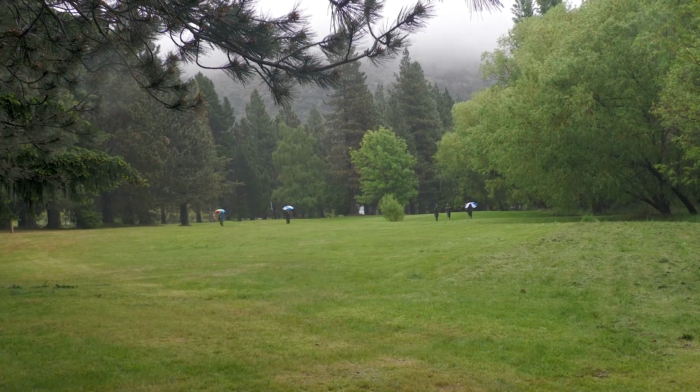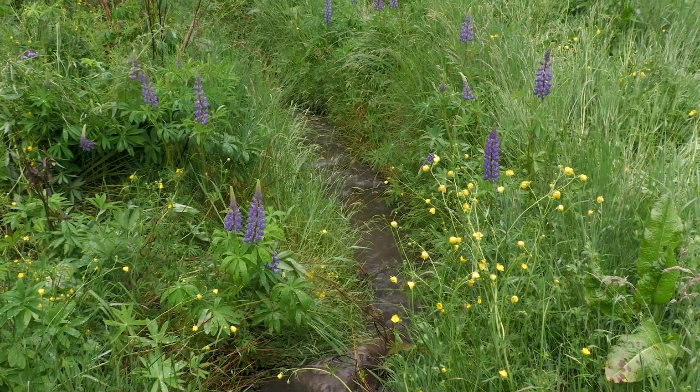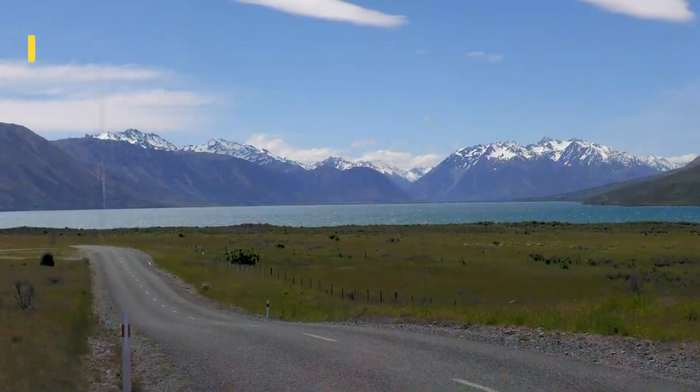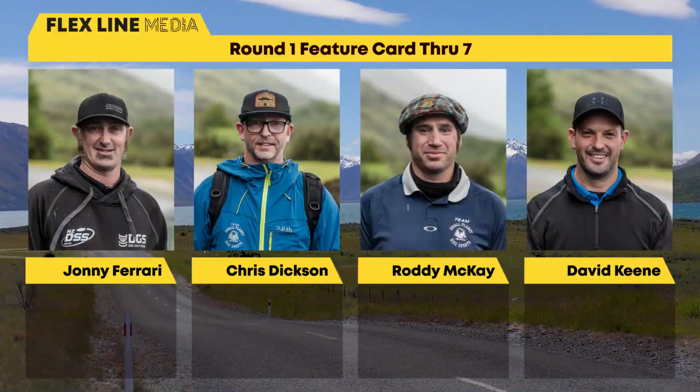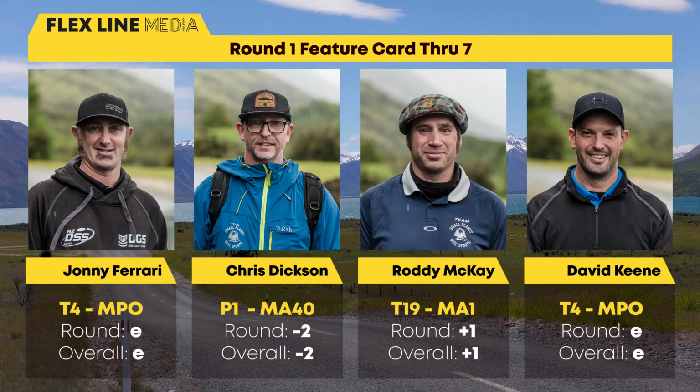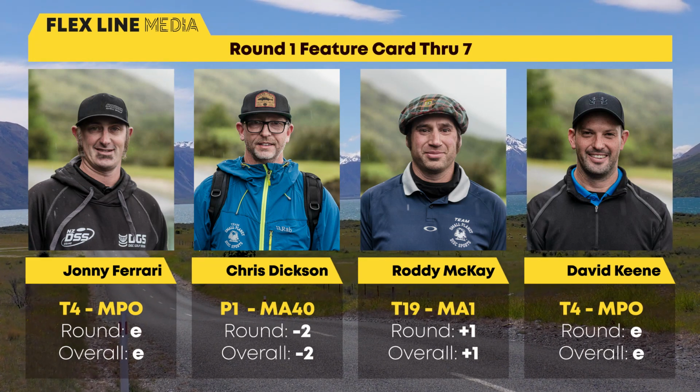We had a good start to the front 9. Only a couple of shots between them, isn't there? Here we go with the scores up front. Chris Dickson leading with a -2 for the card. Johnny and Dave Keene on even, and Roddy just keeping the tail with 1 over par, but right there. Let's see what they can do.